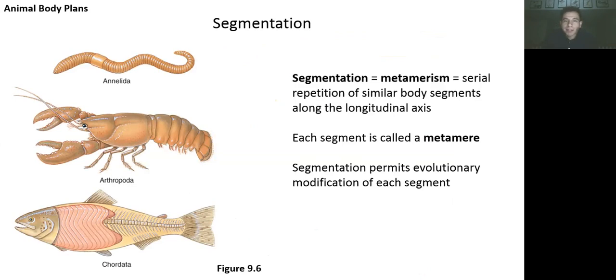All right, let's talk about segmentation. Segmentation in zoology is also called metamerism. And this is the serial repetition of similar body segments along the longitudinal axis. In zoology, each segment is called a metamere. Now notice that segmentation permits evolutionary modification of each segment, because each segment can be thought of as semi-autonomous from other segments. We'll see that later on when we explore phylum Arthropoda, both in lecture and in lab.